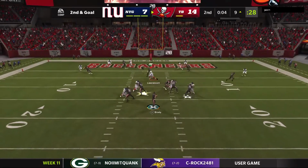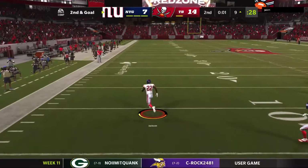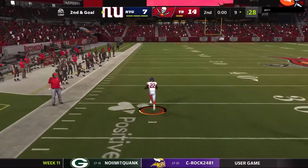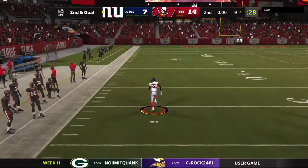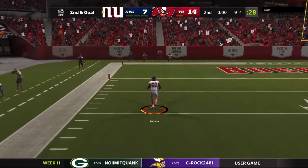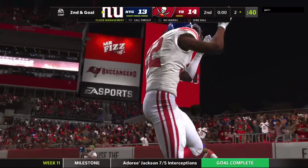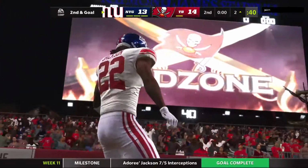On 2nd and goal, Brady. Looking for Jones, and it's intercepted. Picked up by the USC man, Adoree Jackson. A big seam, and he might go all the way. What a play. And he will bring it back. It's a pick-6 and a Giants touchdown.